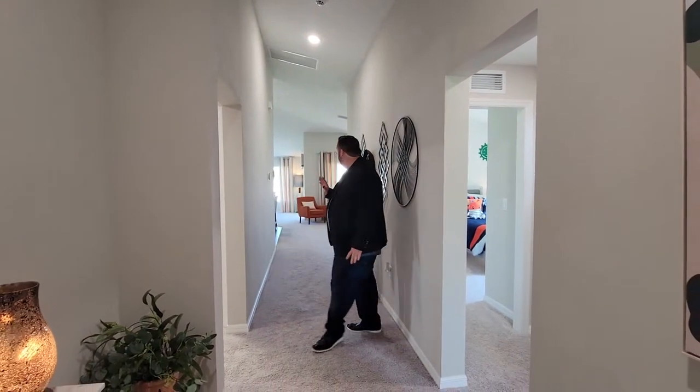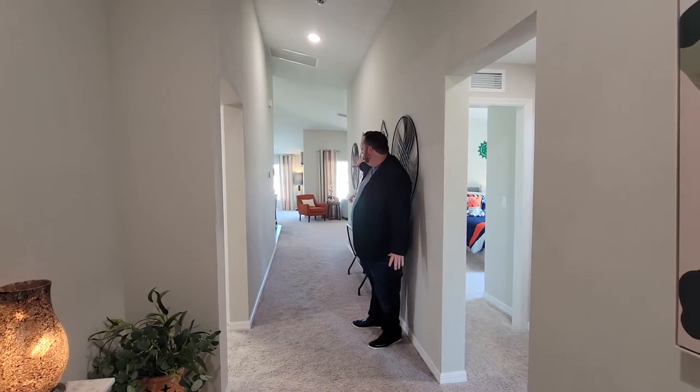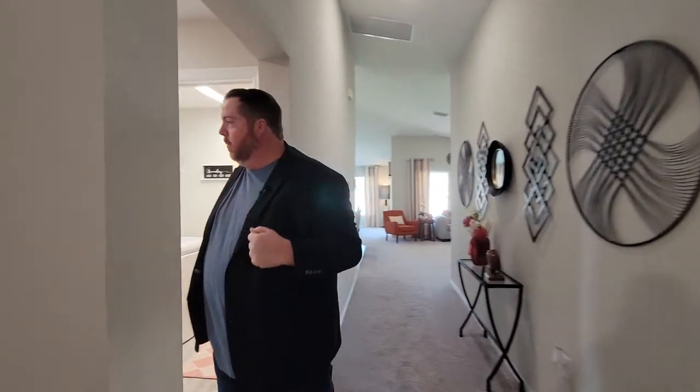I just really wanted to show you guys what the view is from the front door as you walk in. That's your view to the living room and dining room and kitchen. What a great view, such an open floor plan. But if you guys will come this way, I'm going to show you the laundry room first.